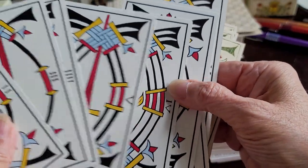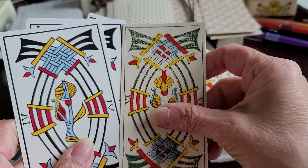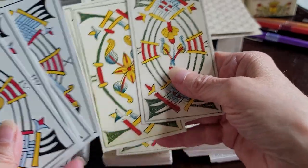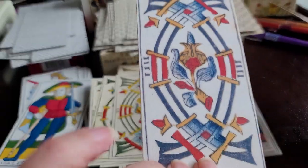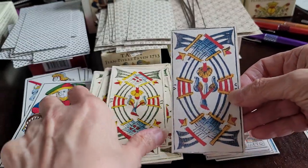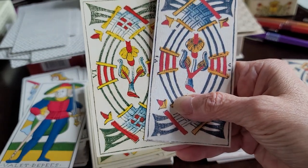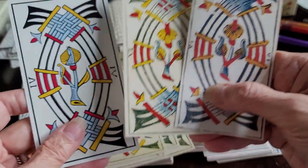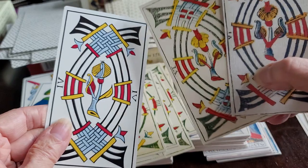Let's look at the six of swords. Let's see if we have the same flower. No, they have a different flower. And then let's look at the six of swords here. Okay, the flowers of these two are more similar than what we have here. And although this looks like four, if you count the hilts, we see three and three is six.